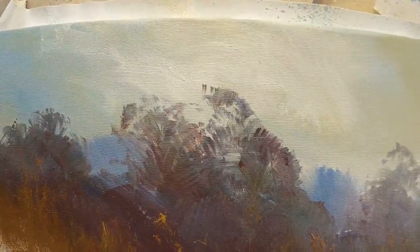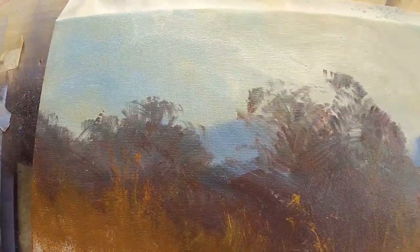Just look across here now. Look at the fan brush here and how that looks. Now that's a bit clunky, but we can come back into that later when we do our little highlights on there, and we'll reshape that. Right. Look at the blue behind there, how that gives us our aerial perspective. We've got distance in the painting.